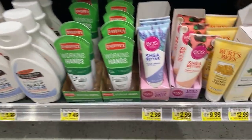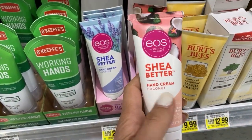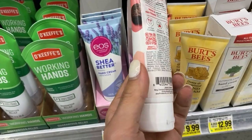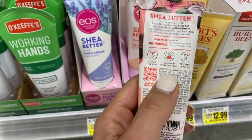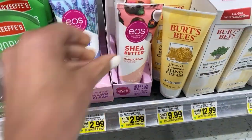A little word of caution. Look at this. You're like, oh my gosh, shea butter, hand cream, coconut. Always flip it over, boys and girls. Look at how many ingredients. That is an immediate put-back. No thanks.